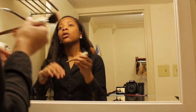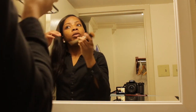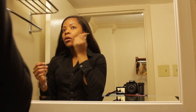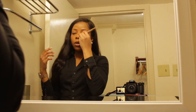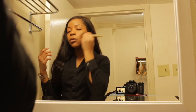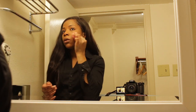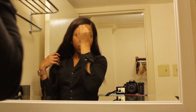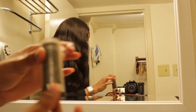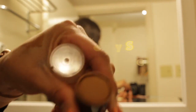Oh, and before I forget, I also want to mention, prior to putting on any makeup, I usually moisturize my face with oil and a nice facial moisturizer so that the makeup that I put on can kind of glide on my face more easily. So after applying my foundation with my brush, I usually like to use my beauty blender to kind of smooth things out. So next, to start my highlighting process, I use this Random Beauty Supply stick concealer that I found.